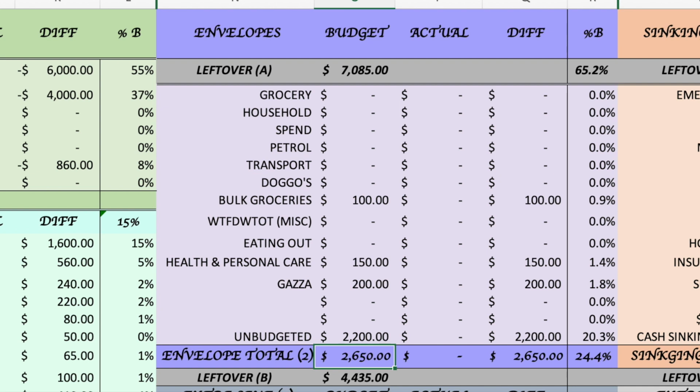So we have actually reduced our variable spending from $2,950 at the beginning of the year to $2,650. And I'm really sure that we can get much lower unless we took out my husband's spending, which, good luck with that one.